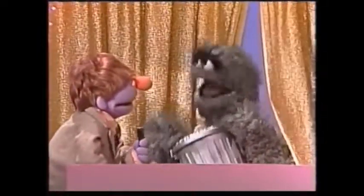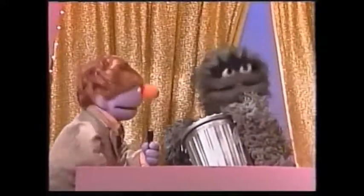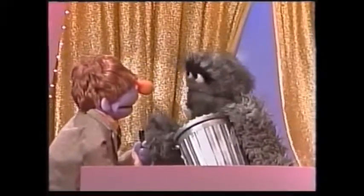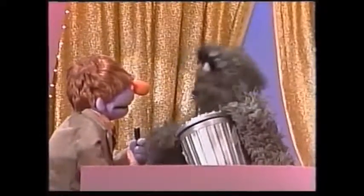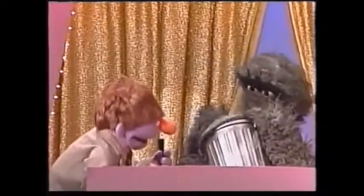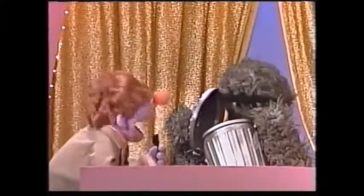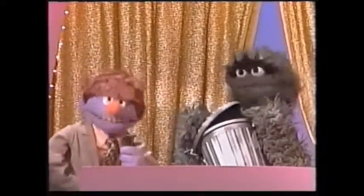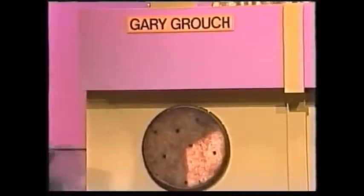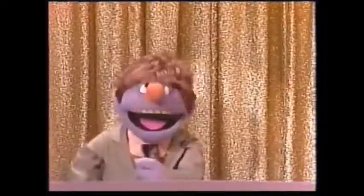Well, don't get your hopes up. I just brought this trash can in here because I thought the place could use a little decoration, you know? And for your information, trash can starts with the letter T, not B. Well, you're right, Gary, but yes, that trash can is full of bugs, and the word bugs begins with B. So, Gary Grouch, you want a piece of the cookie? No, I don't want it. Take it away. Oh, wonderful, Gary.